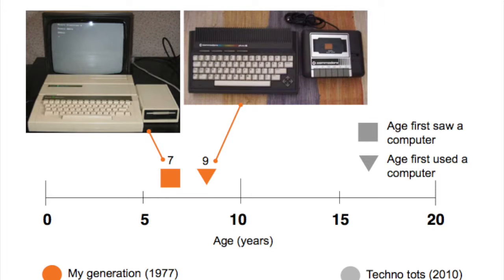My personal experience, my generation: my first experience of a computer was roughly at the age of seven. It was at school. It was an Acorn Electron, and to this day, I do not know what this computer does. The first computer I owned was roughly around the age of nine, and that seems around normal for what my friends were doing at the time, and that was a Commodore Plus 4. It wasn't connected to the internet, didn't do that much.